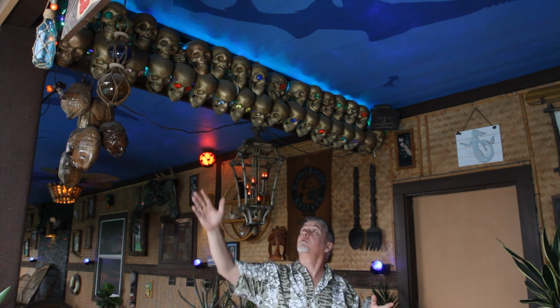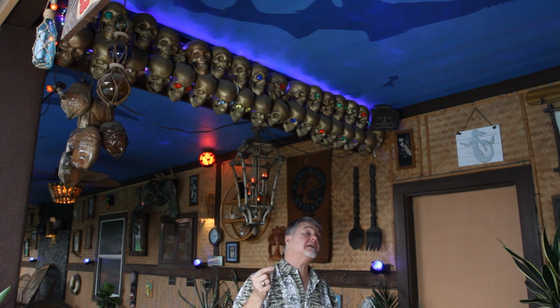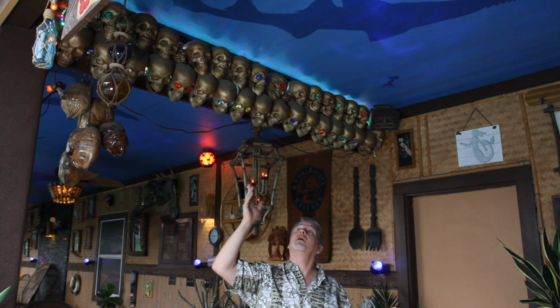Another fun project was the wall of skulls above me. I collected these simple $5 Halloween skulls over the course of 2 years, especially at clearance. I would find some places that had them marked down to half price. That was $2.50 each. I took them, I spray painted them gold.